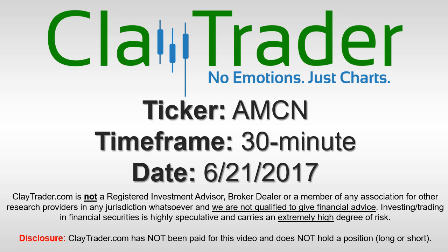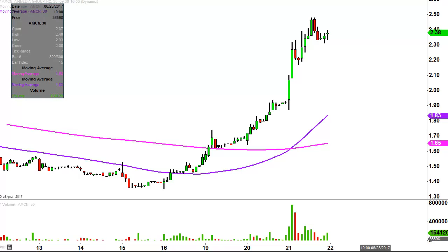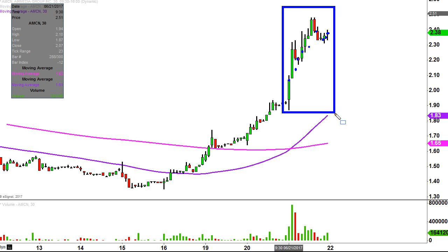We will take a look at the 30-minute time frame. Real quick, what do I mean by 30-minute in case maybe you're new to charts? Instead of each one of these candlesticks here representing 1 day's worth of price action, which is what you would normally see, each one represents 30 minutes. So while this may look like several days worth of time, it's actually today's price action broken down into 30-minute time slices.